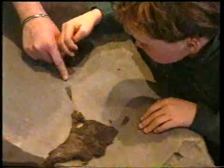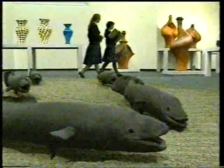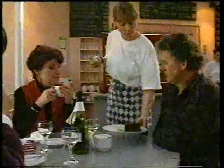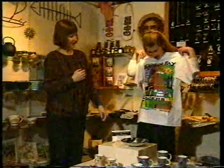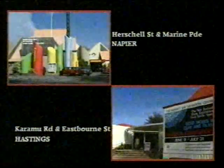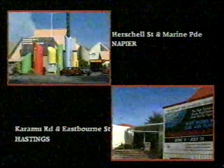Where can you experience the great Hawke's Bay earthquake? Discover Art Deco. Touch bones from the age of dinosaurs. Enjoy exhibitions of world class. View the best movies. Sample the fine Hawke's Bay food. Step back in time and purchase unique gifts and mementos at affordable prices. At Hawke's Bay's 2 top cultural attractions, the Hawke's Bay Museum Napier and the Hawke's Bay Exhibition Centre Hastings.